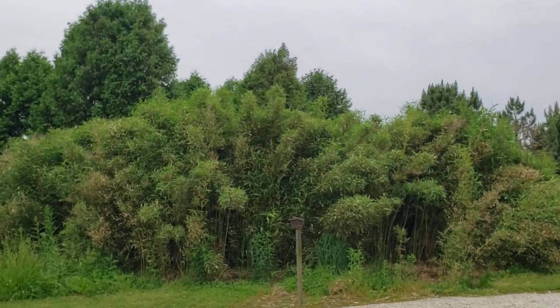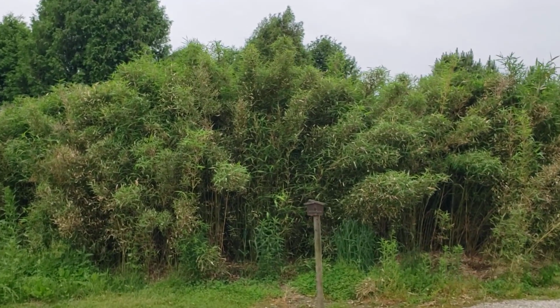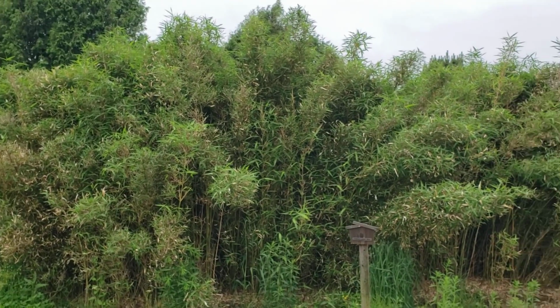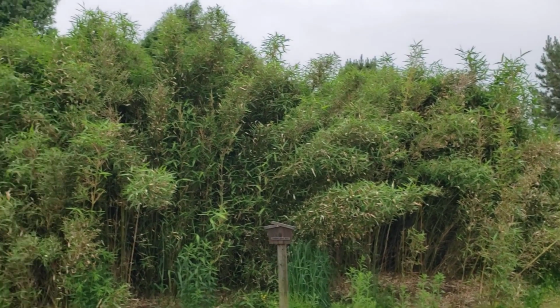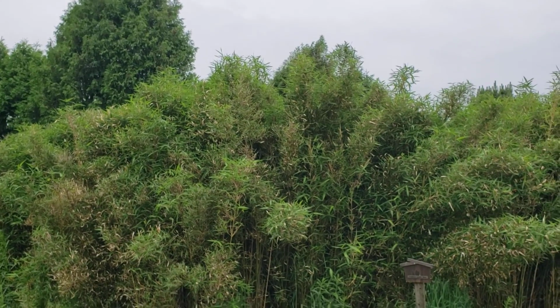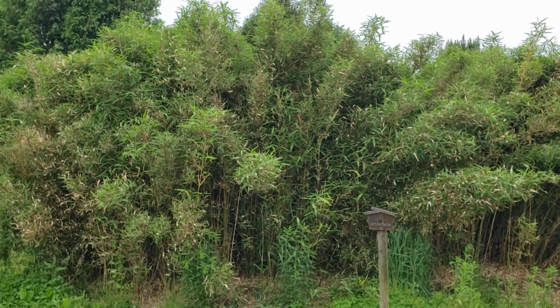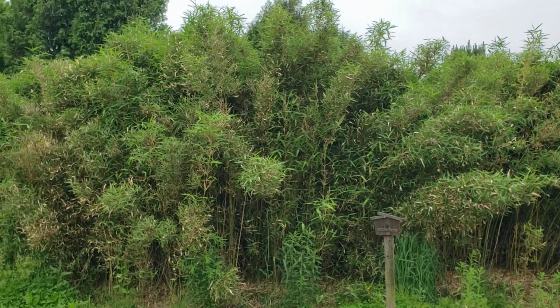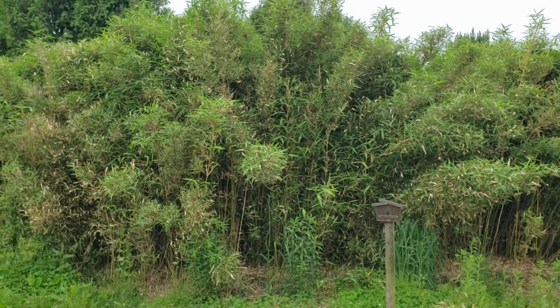But it is the most cold tolerant bamboo I have, and the densest and the best at screening. And the upside is it's not only native to the U.S., it's native to Indiana, which is pretty cool. A lot of people don't realize that we have native bamboo, but we do, and there it is. Actually, we've got a couple other species too. We also have Arundinaria tecta and Arundinaria appalachiana, but I don't have those.